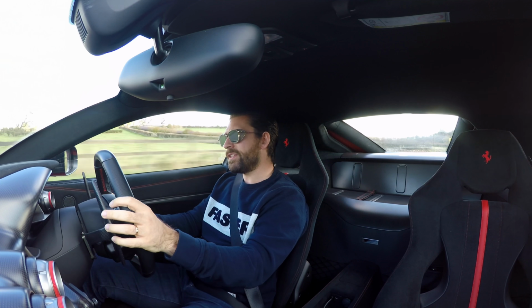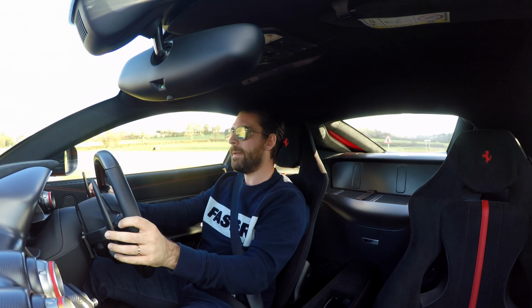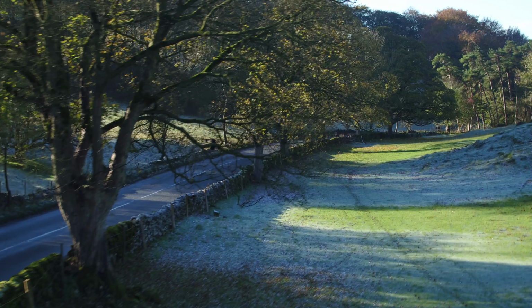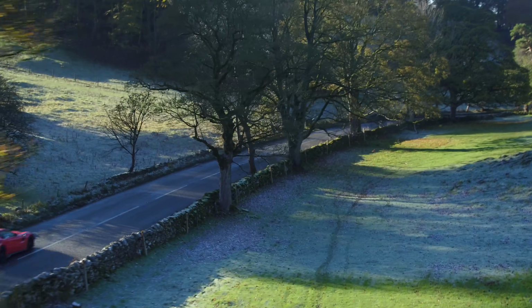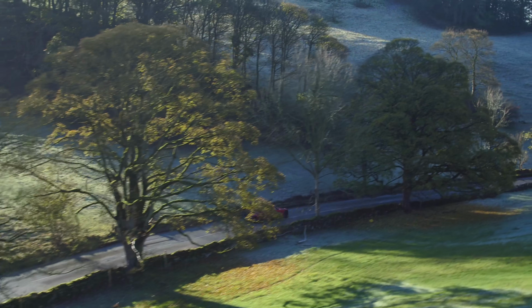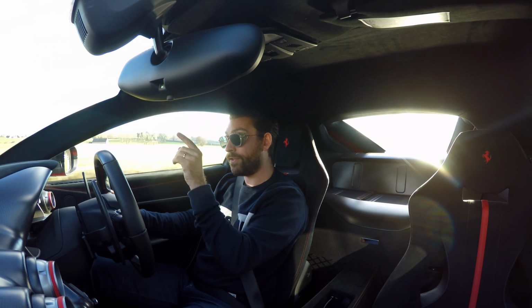Think of the Speciale as a 458 Italia which has had some weight stripped out of it and made a little bit more track-focused. The F12 TDF, they have approached with the original mindset of the 250 TDF, which is race car for the road. So one is a road car for the track, the other is a track car for the road.